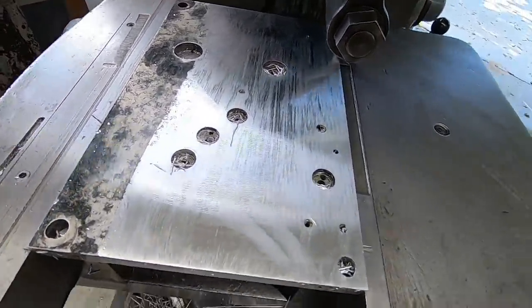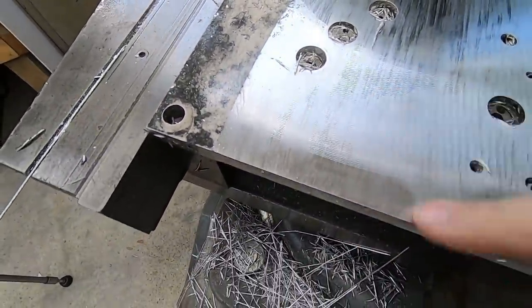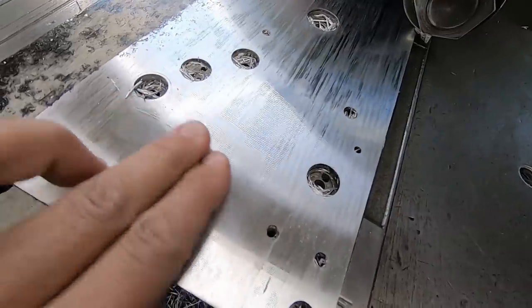The finish is looking good. Once we clean it good, it'll really look nice. This has still got the cutting oil on it, so that's why it's smearing around on you, but the finish is just super smooth. I wish you could feel that.